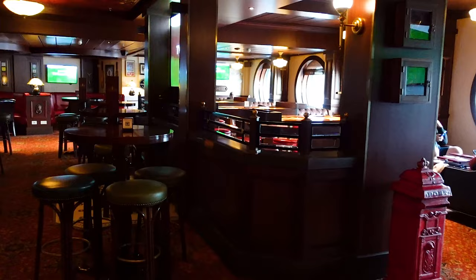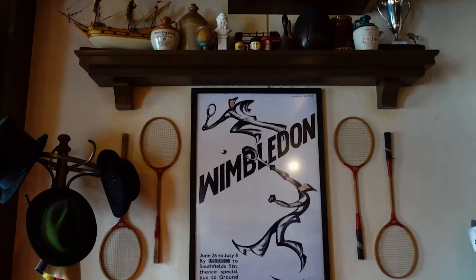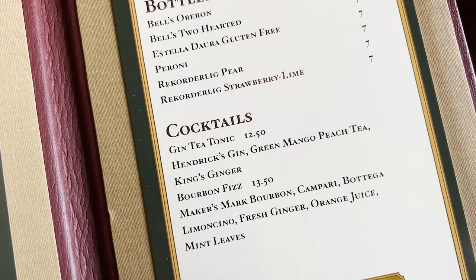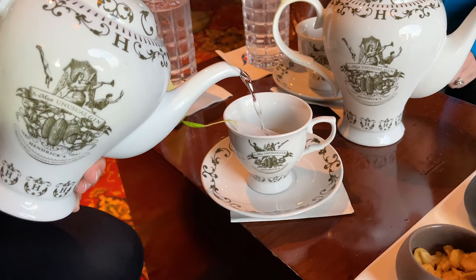Before dinner, we wanted to grab drinks, so we stopped down into the Crown and Fin. This is going to be one of the bar and lounges here on the ship, and it's going to have a British theme, so lots of different nods to British sports teams, and there are a couple hidden Disney details in here as well. We really enjoy that it also has the portholes where you can look out on the ocean and enjoy the views. The main reason we're here though is I want to try the gin tea tonic. It comes in this really cute tea kettle. It's a cold drink and it's served over a tea bag, and it is absolutely delicious.